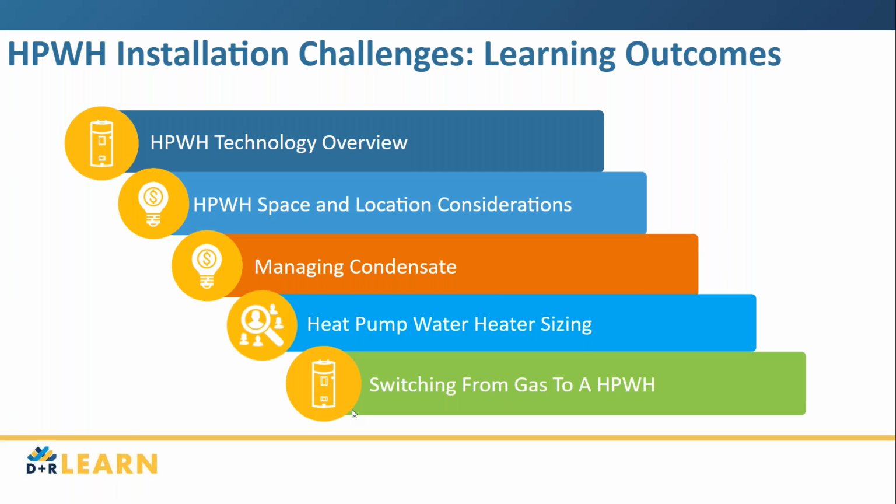That also will be a bit of a refresher, but it's really critical, particularly when we're talking about serving families that have an expectation of savings and what have you. Switching from natural gas to heat pump water heaters. That's what we'll wrap up with.